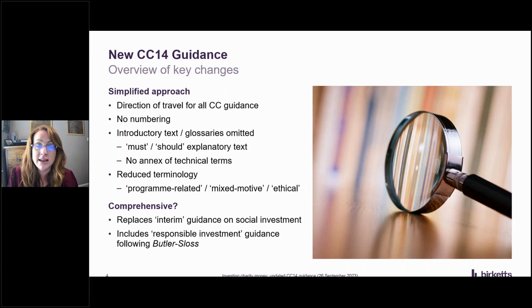That's gone. There's no glossary of terms, no explanation of what we mean by liquidity or investment manager or anything like that. Again, it's all because the Commission is trying to move to a simple English, simplified way of describing the guidance and avoiding too much jargon and terminology for charity trustees. And because of that, we've also seen a removal of the terms program-related investment, mixed motive investment, and ethical investment.